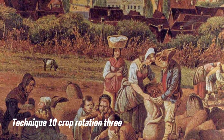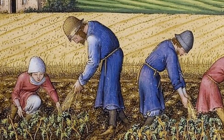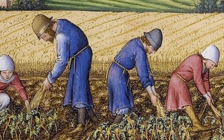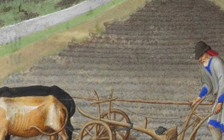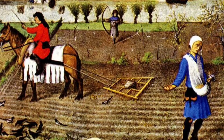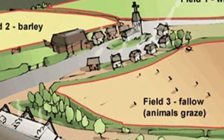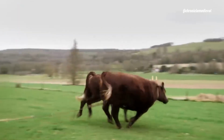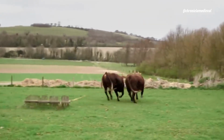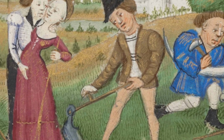Crop rotation, 3-field system. Good soil doesn't last forever, not if you keep planting the same thing. Medieval farmers knew this, so they rotated. The 3-field system divided land into 3 parts, one for winter crops like wheat or rye, one for spring crops like beans or oats, and one left fallow to rest, regenerate, and recover its nutrients. Each year, the fields rotated roles. No fertilizer, no chemicals, just timing and trust in the land.